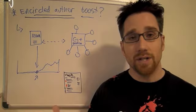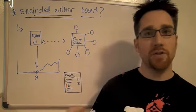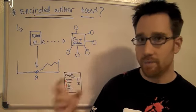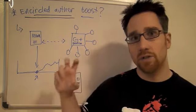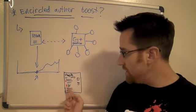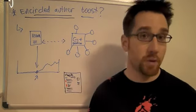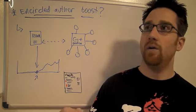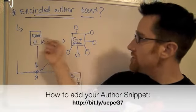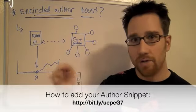Now the next boost I want to talk about is the encircled author boost. What's that? Well, when you put an author snippet on your page, sometimes if Google recognizes it properly, it'll associate a certain author with the web page in the SERPs. So you've seen the Google SERPs before. I'm sure you've seen the author snippet show up, a little picture of the person beside the page that they supposedly authored. What you can do is take that author snippet that you put into your page and associate it with your Google Plus profile.